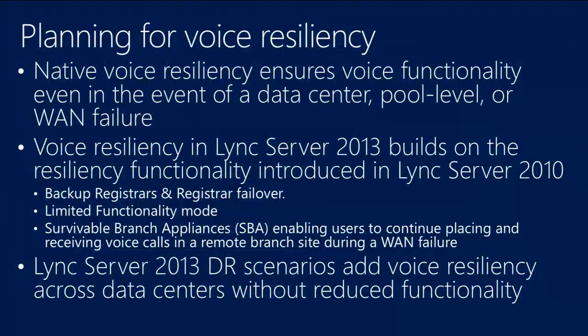Nothing's really changed as far as that's concerned until we invoke that actual failover to get back all of our conferencing and all of our presence information. So we do have the ability to gain all that back, but you still have that same ability: I can still make and receive phone calls. The SBAs are another play as far as voice resiliency. If we have an SBA in a branch site and we happen to lose that WAN connection, all the users stay locally registered so they can still make and receive those phone calls.